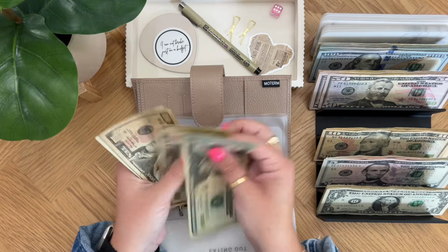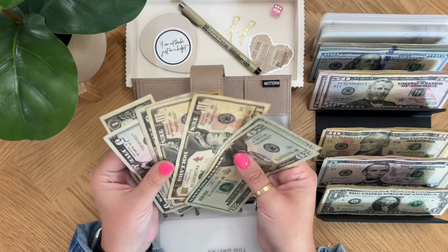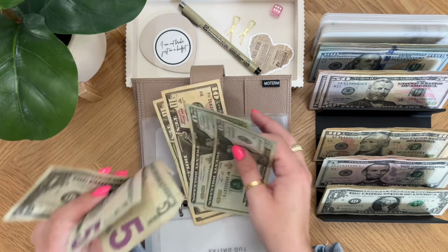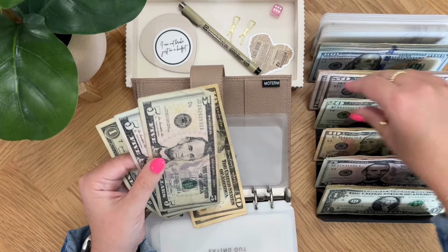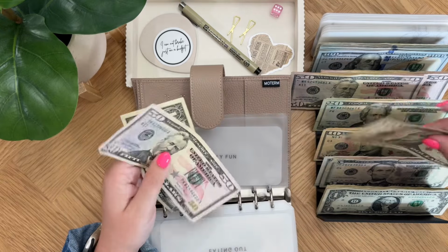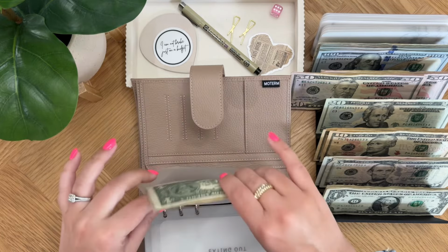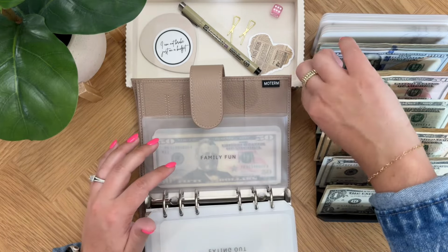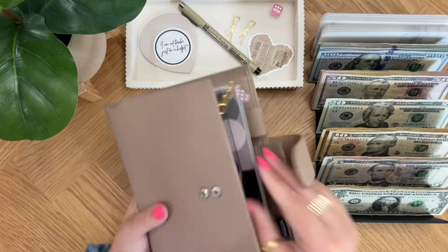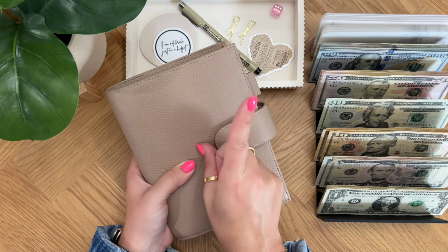Date night, eating out, family fun has 20, 40, 50, 60, 65, 71. So let's do, it's gonna be wonky. So I'm gonna grab a 50 for this. So two 20s, two 5s is a 50. And then these two 10s for a 20. There we go. 71. Back in there, and that is it for my taupe binder. We just dip into this so much that I don't see it needed to condense every envelope, but we're about to get to the fun stuff.